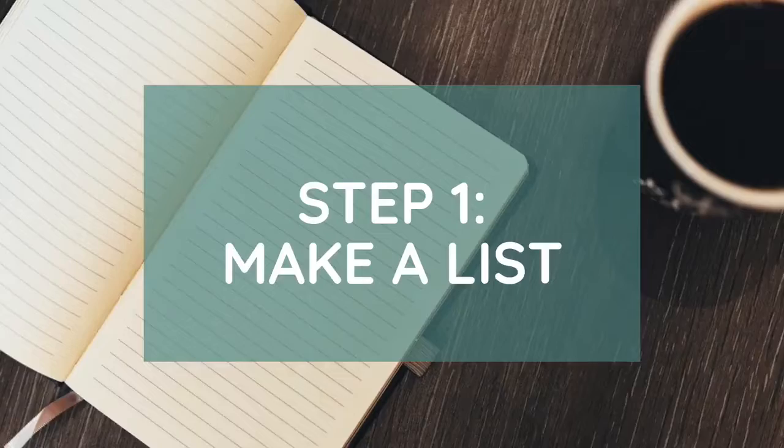The first step, make a list. You need to know everything that you have going on. And this list needs to be as detailed as possible. So it needs to include appointments, projects that you have going on at the office, things that you want to get done around home, appointments and phone calls you need to make. Everything and anything that is in your brain, on your calendar, needs to be written down in this list.